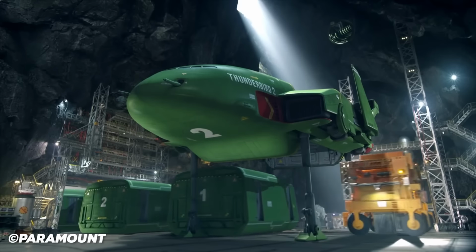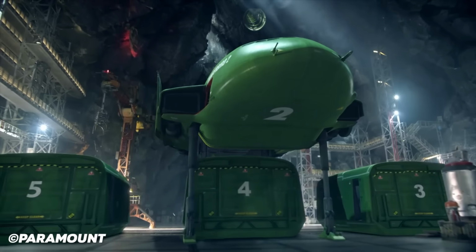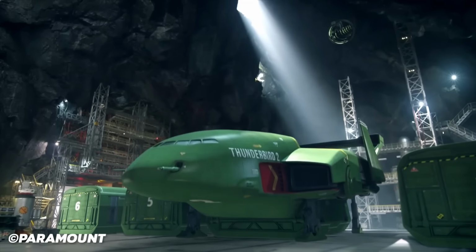And before you go there, yes, that basically makes it the equivalent of Thunderbird 2, but with more DACA.